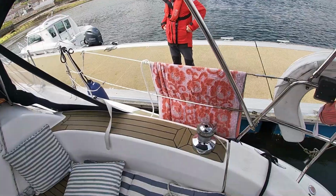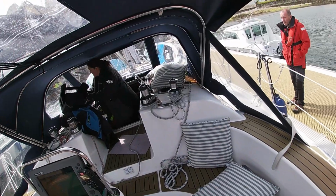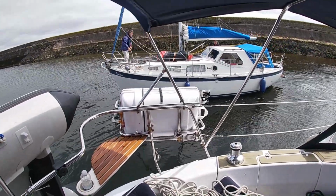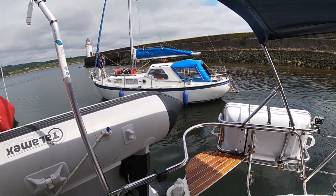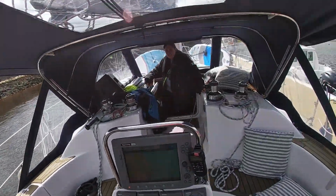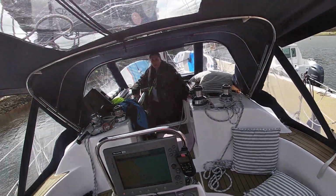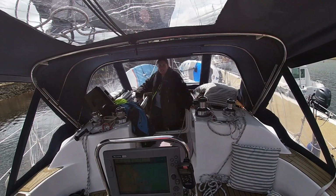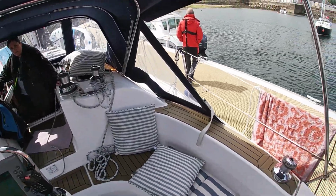Not for the bow, I think. Well, no. Have you done it before? Yeah, the other way. I know that boat, Sandpaper. I don't know if it's Belfast or Bangor. What's going on there? Must have a problem.